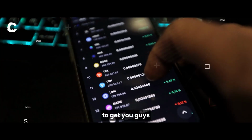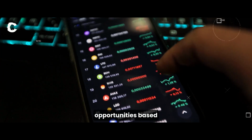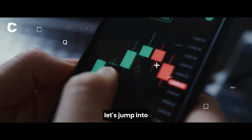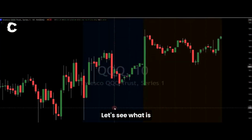Listen, wanted to get you guys the information for the day. There are tons of earnings hitting the wires. This means trading opportunities based on technical analysis. All right, so without further delay, let's jump into the chart here. This is the QQQ pre-market, essentially the NASDAQ 100. Let's see what is going on here.